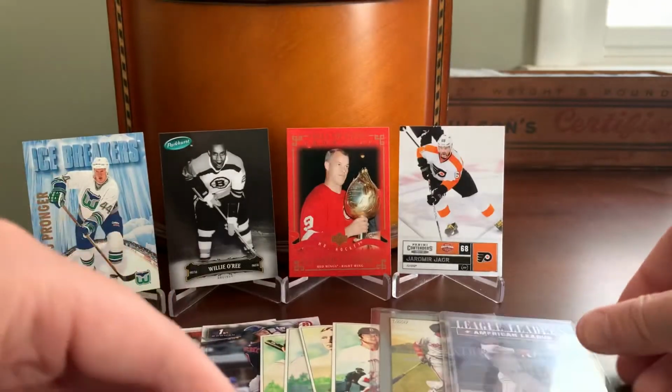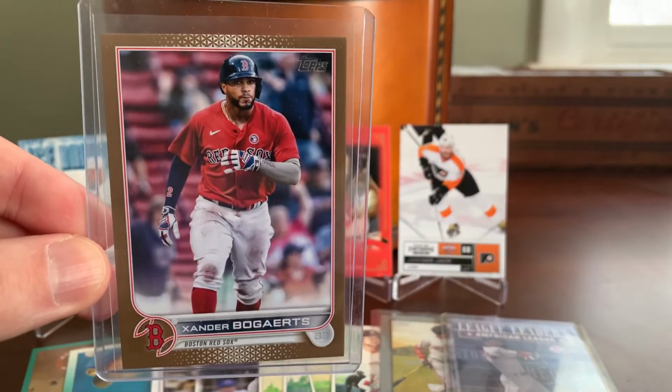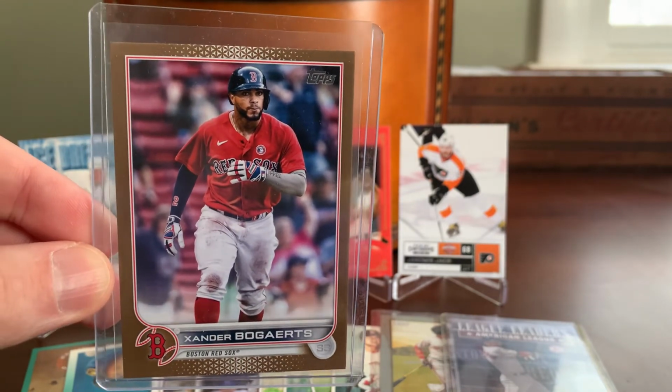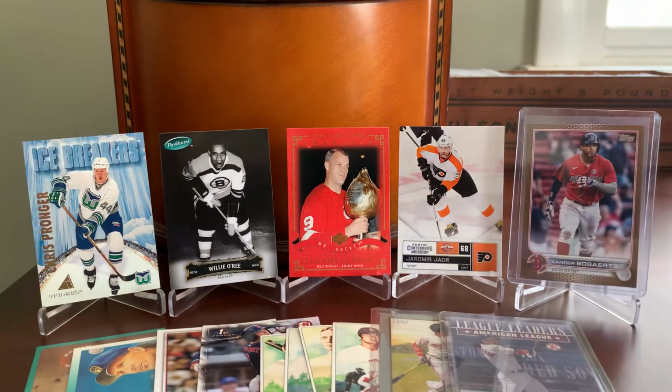And then the final card is a very generous one from this year's 2022 Topps, a gold Xander Bogaerts for the Bogaerts PC. I was aware that Brian had pulled this, and he had generously, I should say, offered to send it my way. And that is a very nice gesture because I've been hearing a lot about the amount of 2022 Topps that was printed and just how difficult it is to pull parallel cards out of the product as a result.